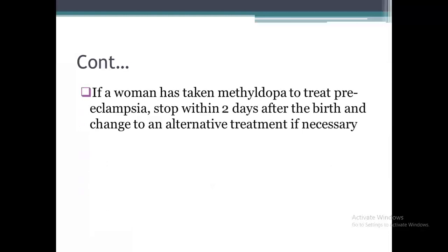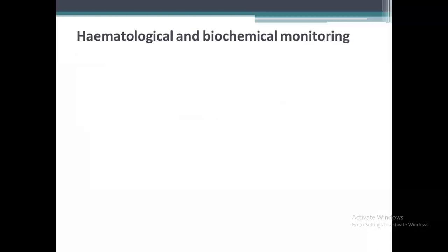If a woman has taken methyldopa to treat preeclampsia, stop within 2 days after the birth and change to alternative treatment if necessary. Why? Because of the side effects of methyldopa, and at the top of the list we have psychological upsets. What about blood tests? How frequently should we measure them?